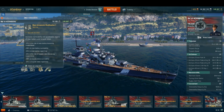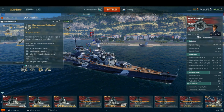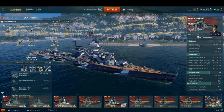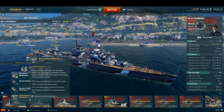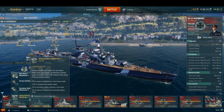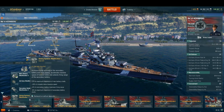That's going to reduce the chances of your main battery and torpedo tubes becoming incapacitated by 20%. It's going to increase their hit points by 50% and decrease the time it takes to repair them by 20%. In the third slot, Aiming Systems Mod 1, this is going to be the offensive option. If you're going to play the ship as it probably was intended to play with a more passive role, I definitely recommend Aiming Systems Mod 1 for the reduction in your main battery dispersion by 7%.